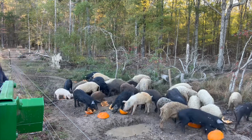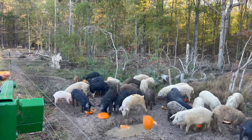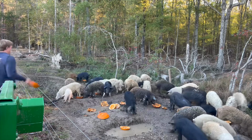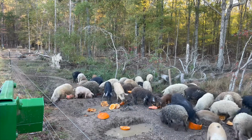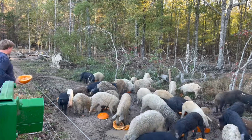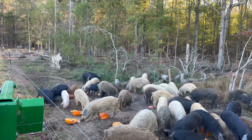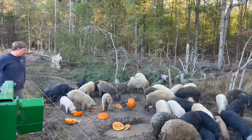However, if it helps reduce the parasite loads of the pigs, all the better. We still worm our breeders, especially with ivermectin and fenbendazole. We do that on a rotational basis. The biggest benefit of feeding pumpkins to the pigs, though, is it can be a tremendous feed source for your pigs that's free, if you happen to be able to get free pumpkins and a lot of them.